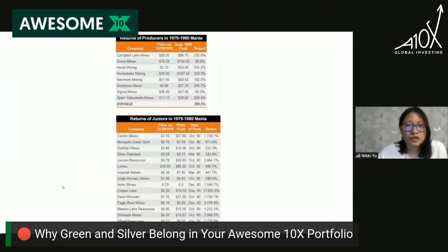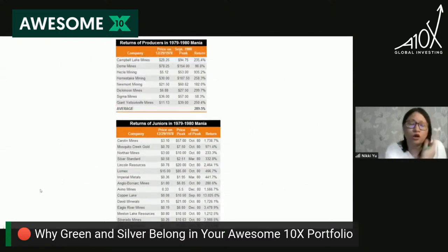What are the kinds of returns that you would see if there was an inflation bonanza mania, not necessarily on the industrial metals? Not necessarily on the industrial demand use case. What if people actually hoarded it? So there was a time when people actually hoarded it, 1978 to 1980. These were the returns that you could get in just about a few years. So about 289%, Campbell Lake Mines, Dome Mines, Hecla Mining, Newmont Mines, Dickinson Mines, Homestake Mining, Sigma Mines, Giant Yellowknife Mines. It's about 200 to 300% in about 2 years.